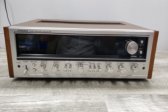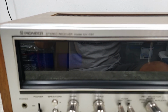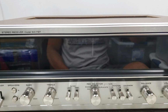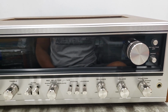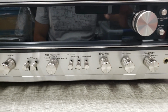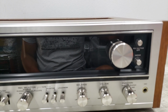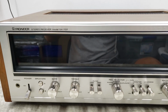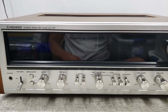Okay, what I have here is an extremely beautiful Pioneer SX-737. This unit was just serviced. All the things check out. It's in excellent shape. All the pots were cleaned. The inside was cleaned. Again, everything is looking great with all the lights. This thing is in beautiful, beautiful shape. It's gonna be hard to find another one like this.